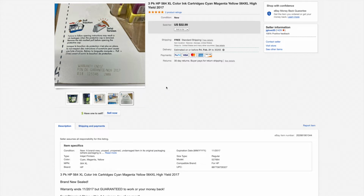Again, be sure to look it up. Don't just buy it when it's expired. Look it up because there is a lot of expired ink not worth any money. And this one had only been expired for a couple years. So maybe that's the reason it demanded a little bit higher price. I normally don't sell expired ink for this high. It's usually a little bit less, but this one surprised me when I scanned it.